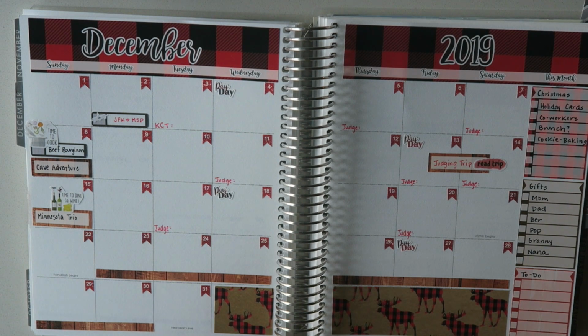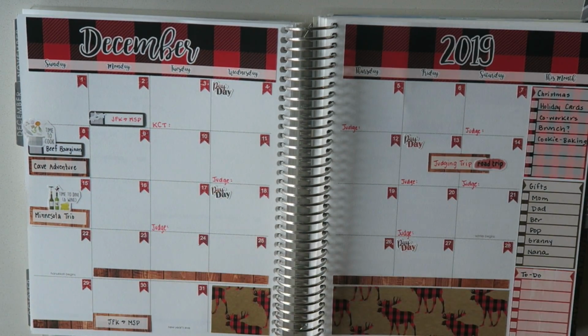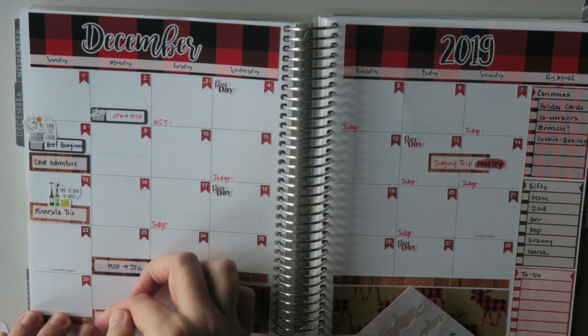So I'm gonna go ahead and put down my little flight stickers here. I love how that looks. Very cute. And then we'll go ahead and put that down. And back come the Adriana Piper stickers. And I'm gonna go ahead and do one of these little guys because they're flying, this one will be flying west, which makes sense, right?